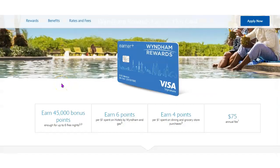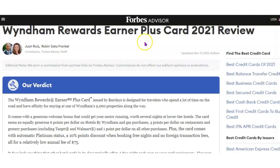In summary, I think this credit card is fantastic. But if you want to get a second opinion, you can go to Forbes.com and read their review of this card.